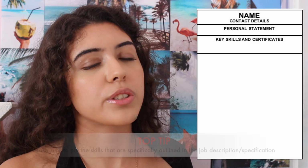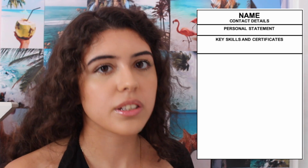And right next to those skills I've put certificates, or volunteering opportunities, or awards that I've won in school, something like that, that shows that I do have that skill. So for example, I've put competent in IT, and right next to it I've listed all the certificates that I've achieved in IT.